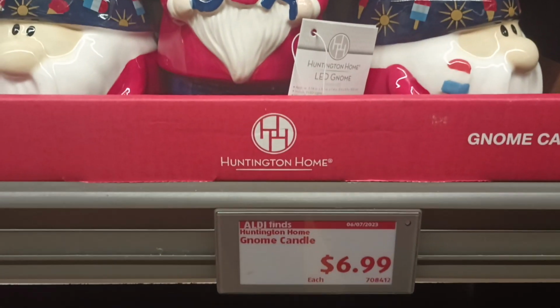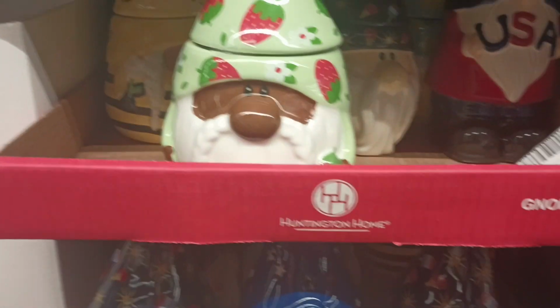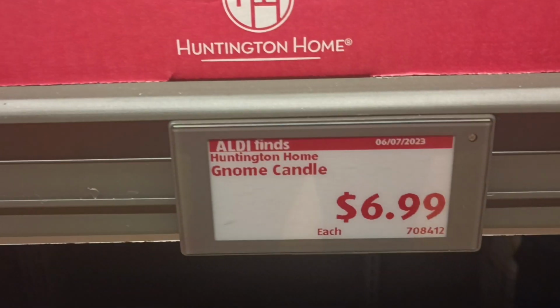These right here, the gnome candles, y'all, they still got these at a whopping $6.99. They ain't took these down yet, y'all.